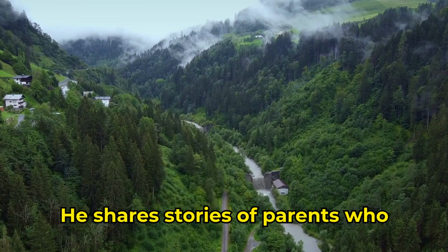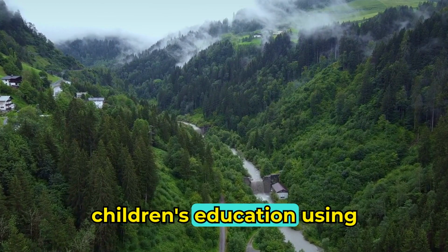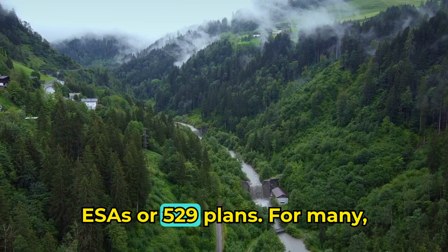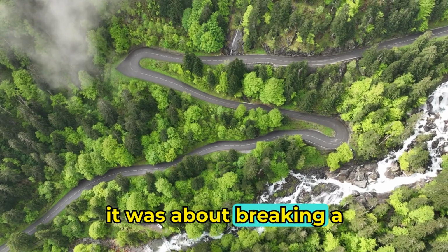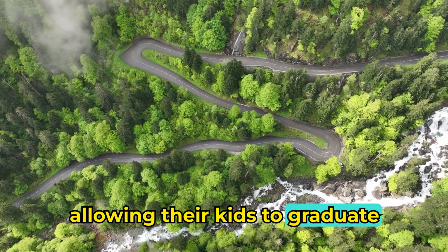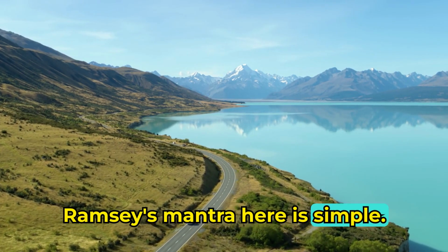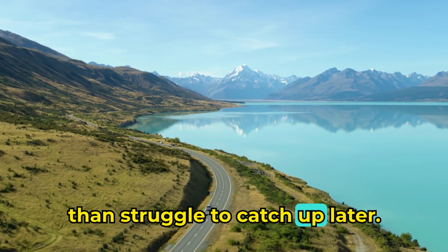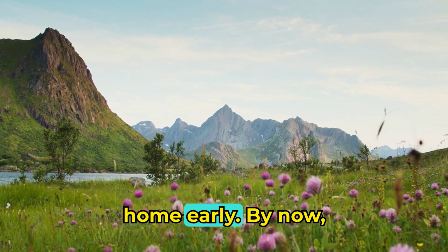He shares stories of parents who started early, saving for their children's education using education savings accounts, ESAs, or 529 plans. For many, it was about breaking a generational curse of student debt, allowing their kids to graduate college debt-free. Ramsey's mantra here is simple. It's better to start small now than struggle to catch up later. Step 6. Pay off your home early.